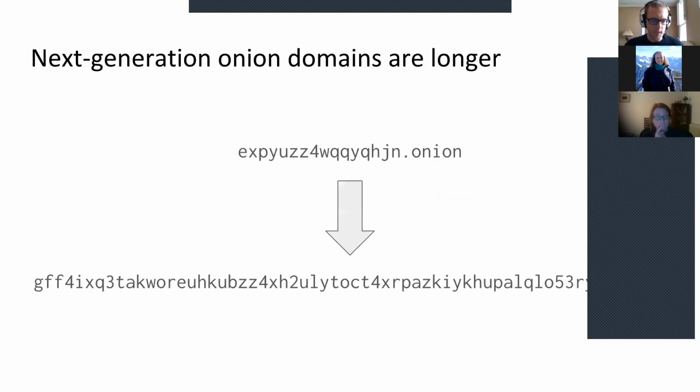Finally, I only told you about the current generation of onion services, but the next generation that is already finalized and currently being tested and in the process of being rolled out is using way, way longer onion domains. So if you think that you may be able to remember some of the current generation domains, forget about the next generation domains. You can see an example at the bottom. And we thought that this may be one of the major hurdles regarding the adoption of the next generation.